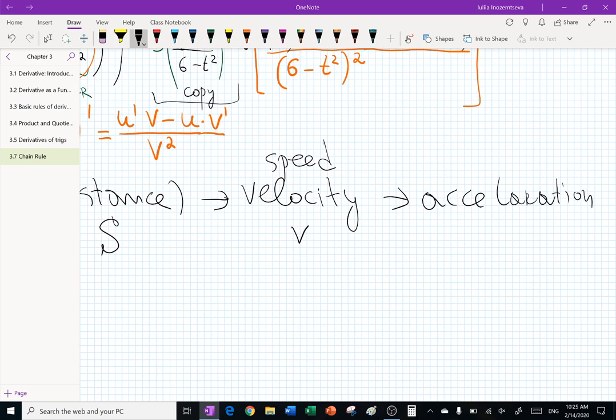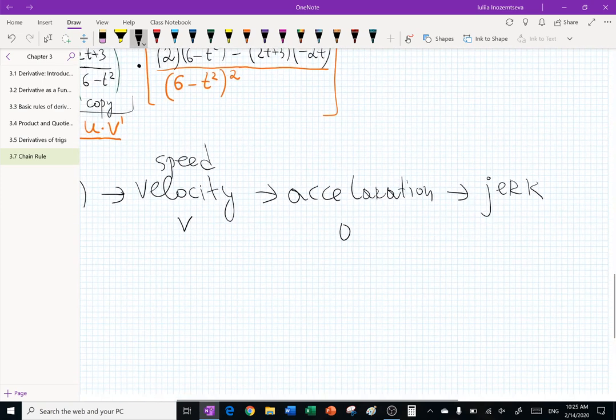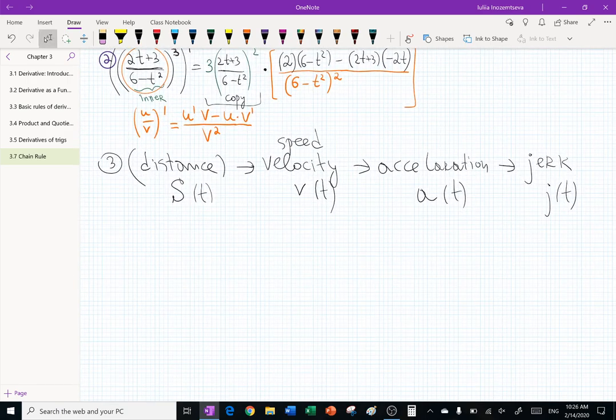And then if you check Wikipedia, actually let's keep going. After that, there's a jerk, which is funny. I'm not making this up. I was surprised too. So it's A, and then there's a J. Usually it's S of t, V of t, A of t. And there's one more thing there. I forgot. You can check Wikipedia and so on. It's pretty interesting how they're making all those names. That's for physics majors. You guys should know that.